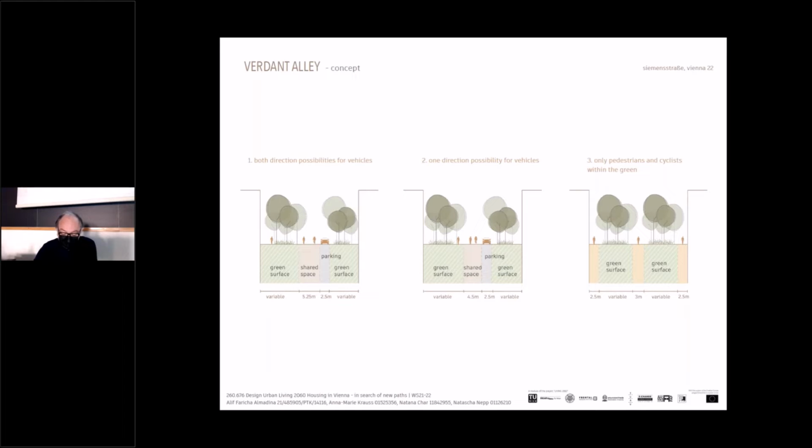Some street sections. As you can see, we want all the surfaces that can be used by cars to be shared spaces. So there's no pavement, there are no levels on the street. So every user can use the street: cars, if they need to, pedestrians, and bicycles.